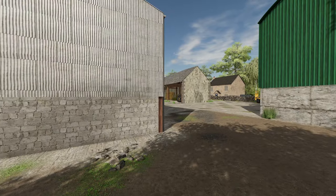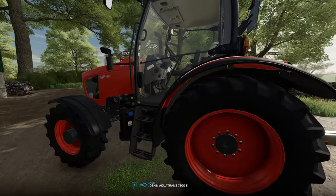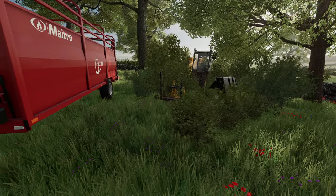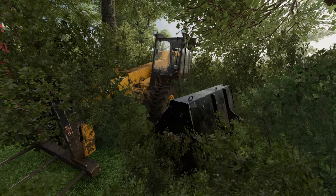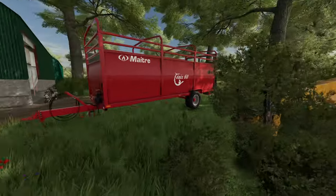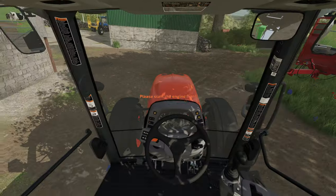Right, he did say, just take the water tanker off the Kubota, and I can use that to pull the... Oh my god, look. He did say it was a bit overgrown, but... Wow. Well, let's get that animal tractor out of the way. Animal trailer out of the way, I should say.